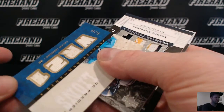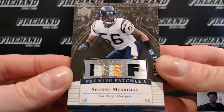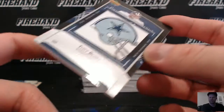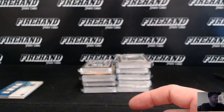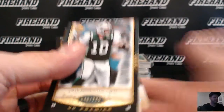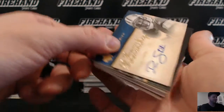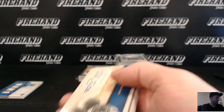Patch card, triple patch for the Chargers. Sean Merriman. And the manufactured patch is Tony Romo, 60 of 75. Dallas Cowboys, E. Durick's man. Chad Pennington for the Jets, 225. Is that Drew Stanton? Boom, we got him, Drew Stanton. Numbered out of 50 for the Lions. Getting all the big names.